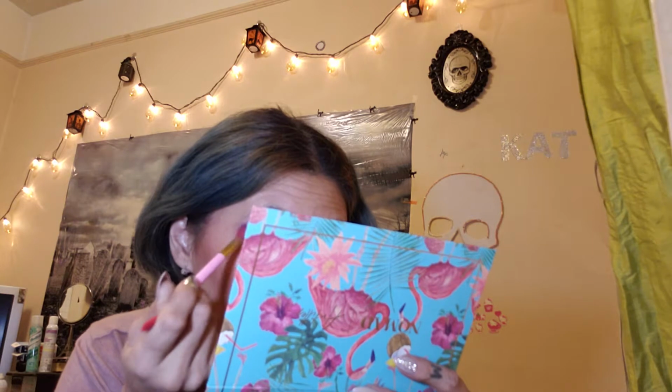I like how the yellow made it a little more like a smoky grape kind of color. I don't know the best way I can describe it. It's really pretty. But without the yellow, it would be a really darker purple color. I think that's really pretty.